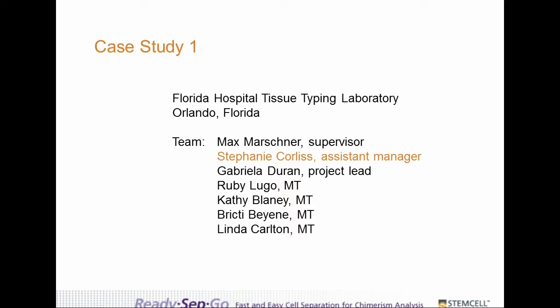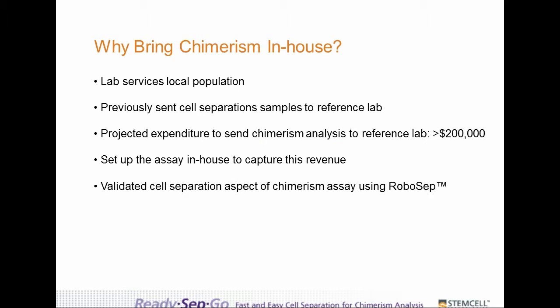The first lab I want to highlight is the Florida Hospital Tissue Typing Laboratory. All the information I'm going to present today was kindly provided by Stephanie Corliss, the assistant manager of the lab. The Florida Hospital Transplant Group, and hence the Tissue Typing Lab, services the local Orlando area. Up until now, they'd been sending any samples that required cell separation out to a reference lab to be processed.